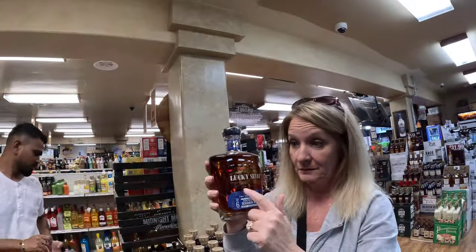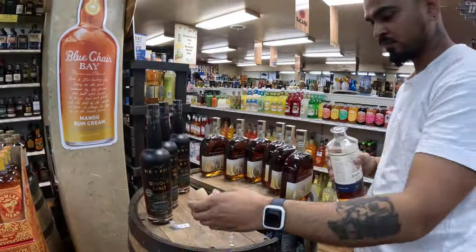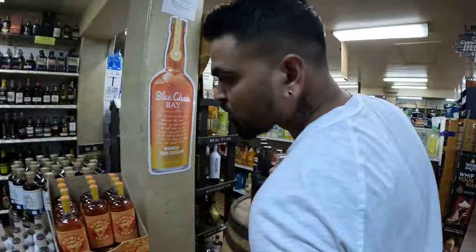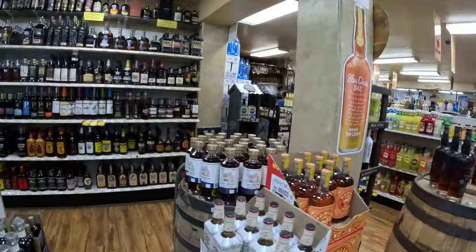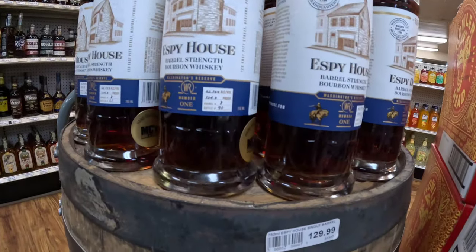So, like I told him, we're going to Vegas. If we hit a jackpot, we'll stop by. That's why we're getting the Lucky Seven. Yes. Bob is going to give us a little sip of the Eagle Rare barrel strength. And how much did you say it was again? Yeah, so $129. It's a barrel strength.